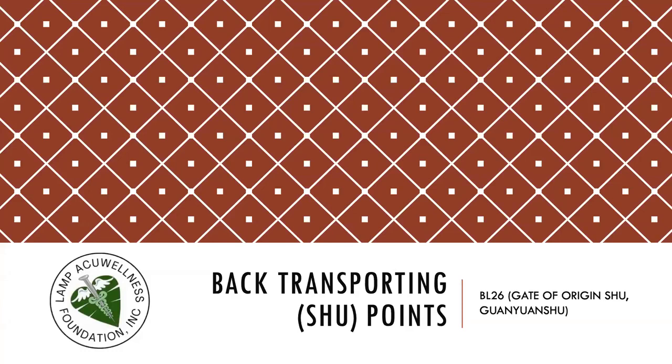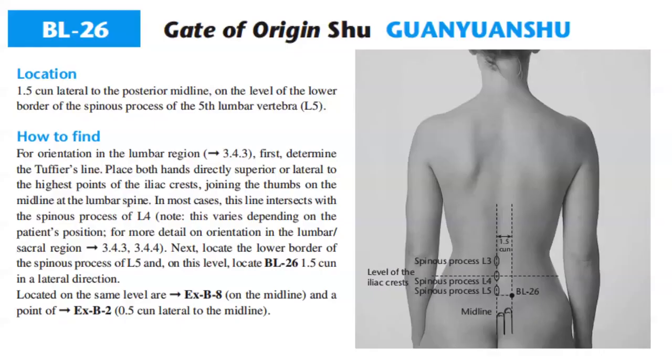Let's talk about Bladder 26, Gate of Origin, Shu, a back transporting point. Bladder 26 is located 1.5 tun lateral to the posterior midline, on the level of the lower border of the spinous process of the fifth lumbar vertebra.